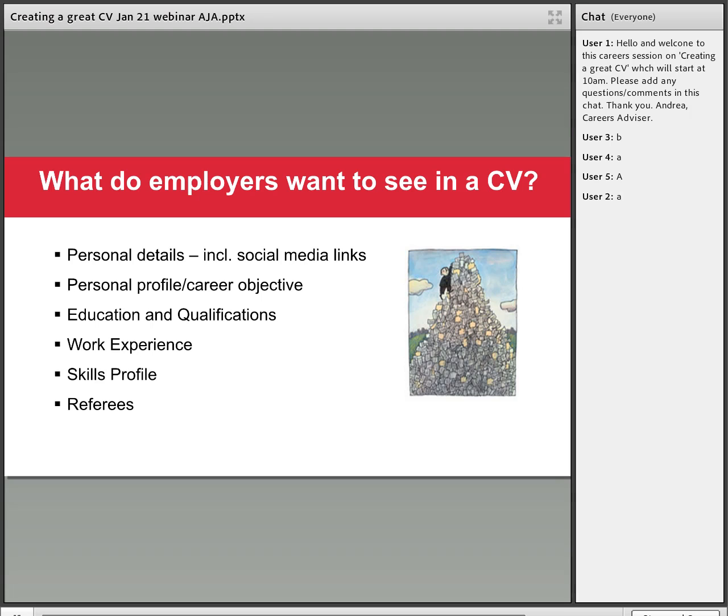Research suggests that employers are in particular interested in these key sections on your CV. These being your personal details, including any social media links, which essentially are things like your LinkedIn, or if you do write a blog, for example. And also in there is if you have student membership of any professional bodies linked to your course or career area. They're also interested in your personal profile, so who you are, what you have to offer and what you hope to achieve too.